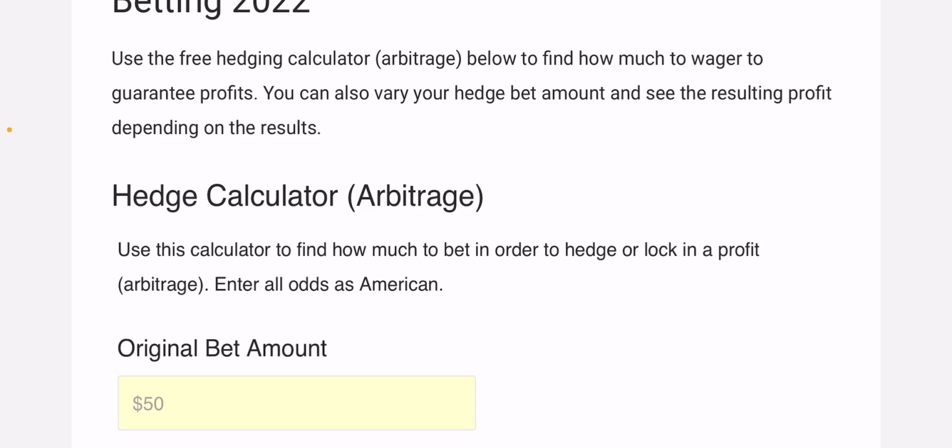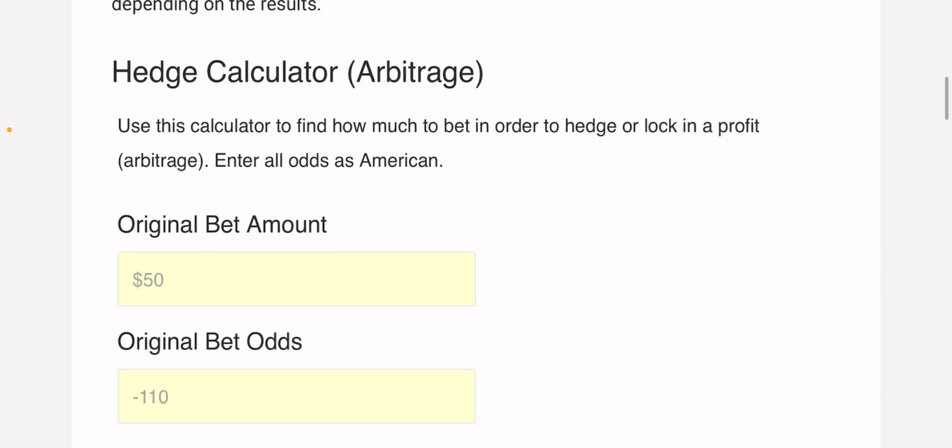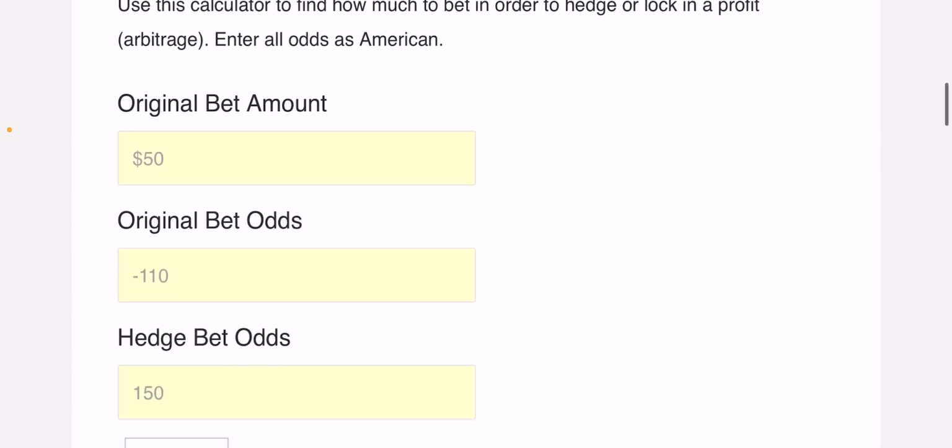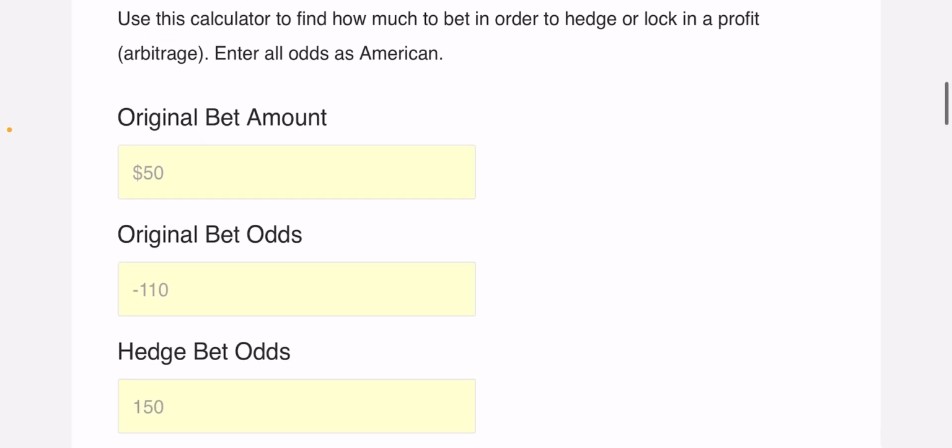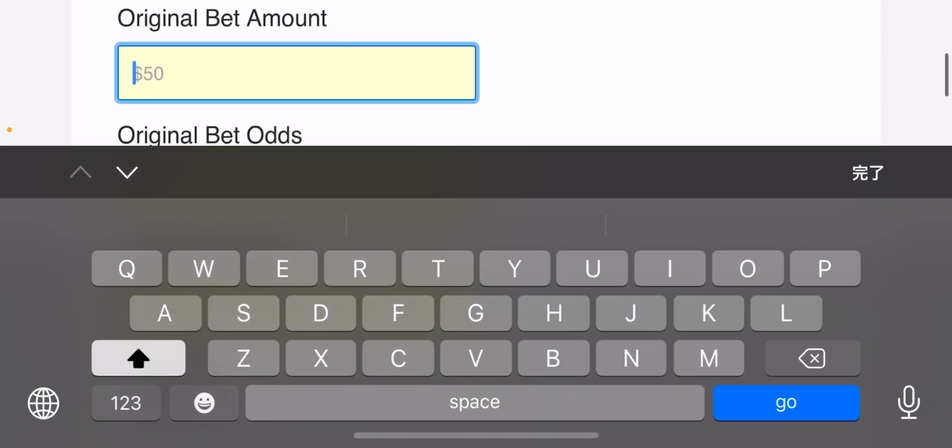Well, it's not just clear cut like that. There are different things you can do. So I'm talking about that now. Here, hedge calculator, as you can see, you can just put it right here. You can just Google hedge calculator or anything like that and you can find it. But this one has it on the article itself. Really nice. Just type it in, as you can see here, right?